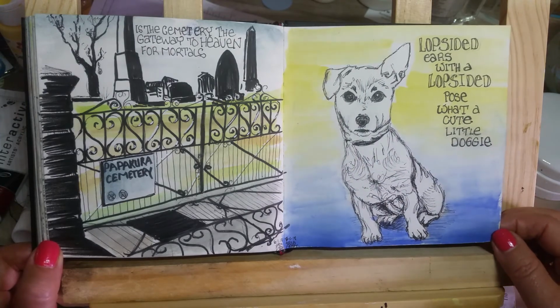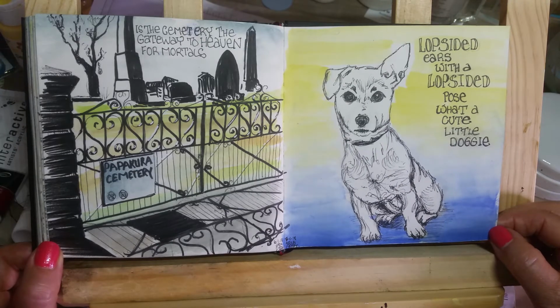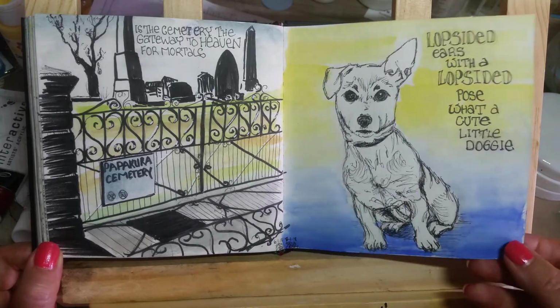Then there was lopsided, and so this doggy had lopsided ears, and he was also sitting on a lean, so I thought he'd come up quite cute.